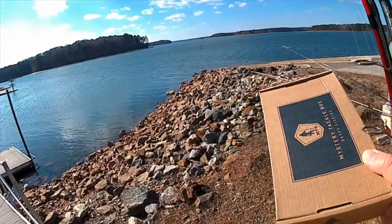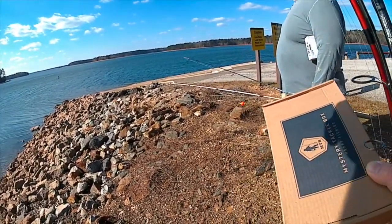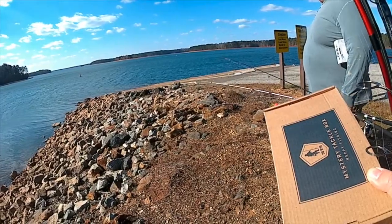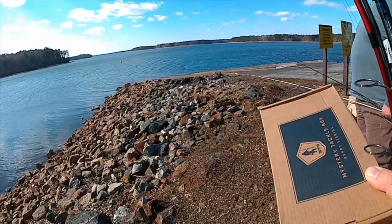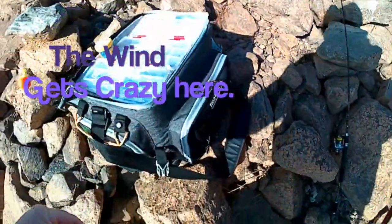I don't know if y'all can see out through there, but this is West Point Lake, and it's got whitecaps on top of the water. That ought to give you an idea how tough this wind is. And I have no idea what this wind is doing to my sound. So let's get down. All right, guys, this wind's absolutely nuts.